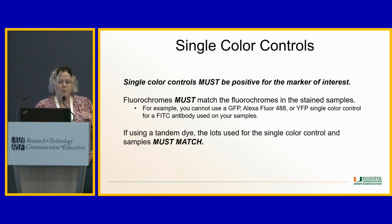And then we also talk about tandem dyes and all of the problems that tandem dyes have, but in particular that if you're going to use a tandem dye with your single color controls, it has to match what you're using in your experiment. So you can't take the last of one vial for your single color controls because you have just enough for that, and then use a totally different lot number with your samples.